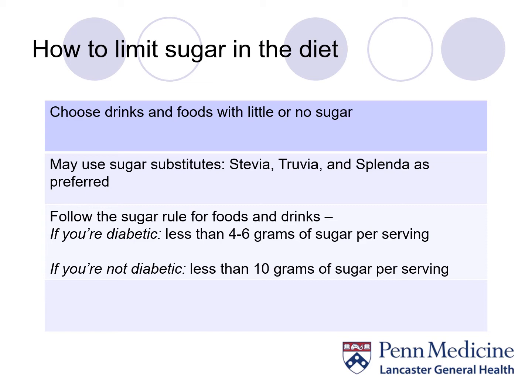For those that are diabetic, you should consume no more than 4 to 6 grams of sugar per serving. If you are not diabetic, we recommend that you keep the sugar to less than 10 grams per serving.